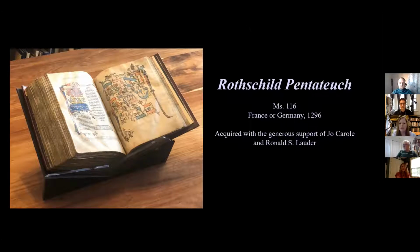After acquisition, the first thing we did was digitize it, as Bryan mentioned, which was a huge job because it's something like 600 folios. And so that was an enormous job. And we immediately put all the images on discs and sent them to the National Library of Israel so that scholars in Israel could immediately take advantage of studying the object.